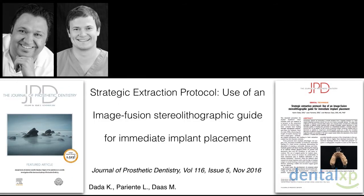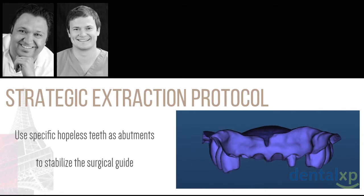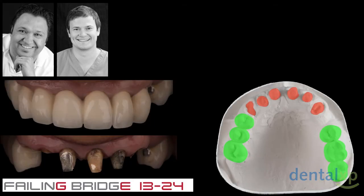And that's exactly why with my colleagues Leon and Marwan, we have developed what we call the strategic extraction protocol. That is a more precise and easier to use procedure on a daily basis for everybody. This strategic extraction protocol comes from the fact that we want to have a teeth-only supported surgical guide. But in some situations where there are many teeth that need to be removed, we will have rocking and unbalanced issues, and we want to keep specific hopeless teeth as abutments to stabilize the surgical guide. These hopeless teeth will be removed at the end of the surgery.